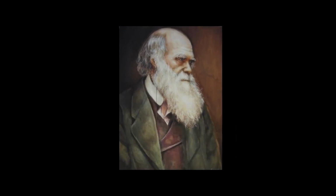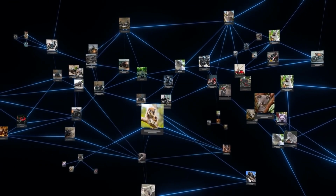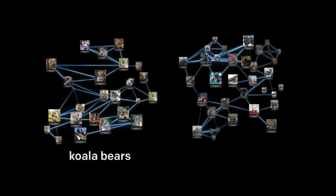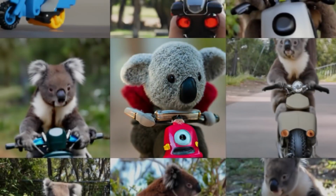It can even start with an image as an input and create variations with different angles and styles. DALL-E was created by training a neural network on images and their text descriptions. Through deep learning, it not only understands individual objects, like koala bears and motorcycles, but learns from relationships between objects. And when you ask DALL-E for an image of a koala bear riding a motorcycle, it knows how to create that or anything else with a relationship to another object or action.